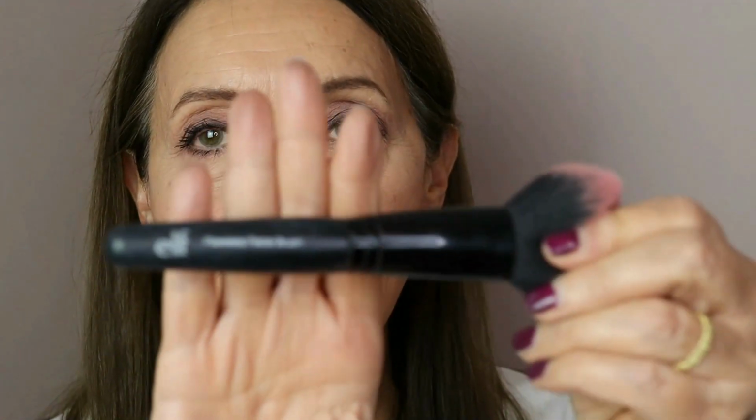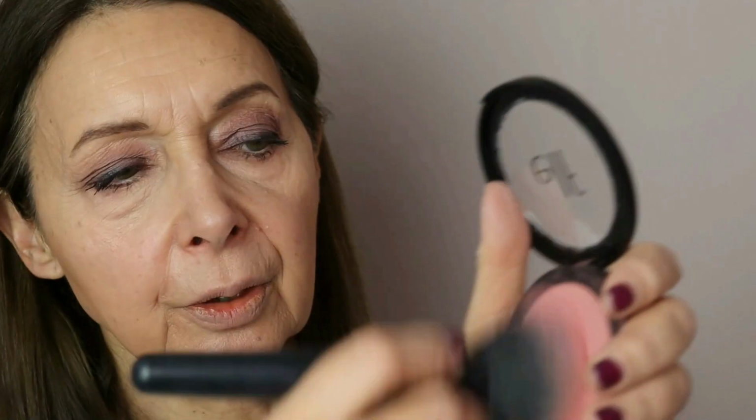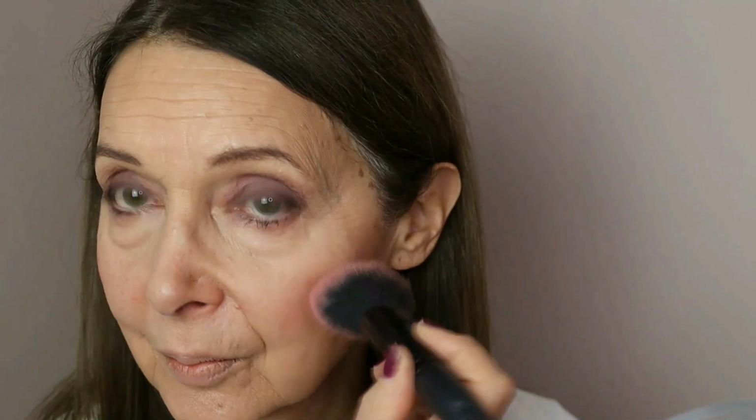Let me swatch a bit. Oh, it feels lovely. Quite light, which is nice. My blusher brush is a drugstore product. It's this e.l.f. brush, which I like very, very much. So let's pop a bit on, tap it off.